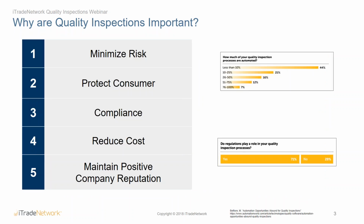Why are quality inspections important? There are a number of reasons which we'll focus on to ensure that the output, or the products that are being manufactured, really meet safety and quality standards expected by both the manufacturer, the company, and the consumer.